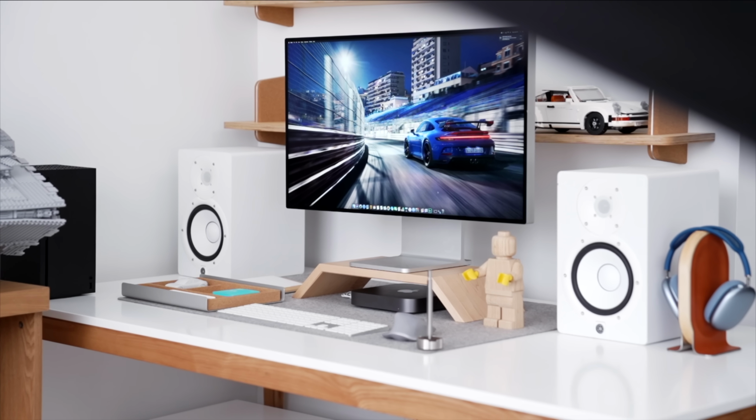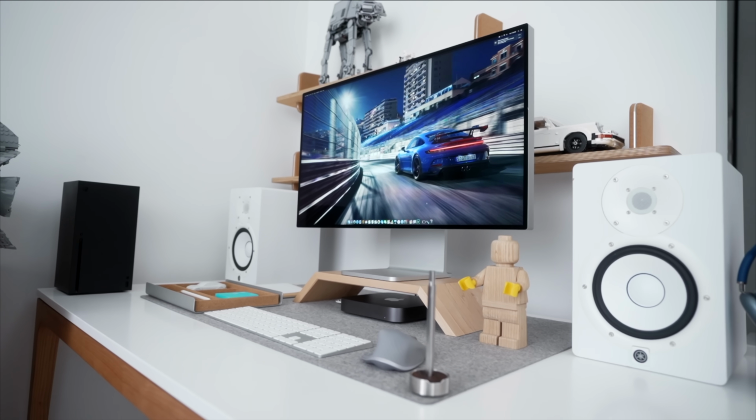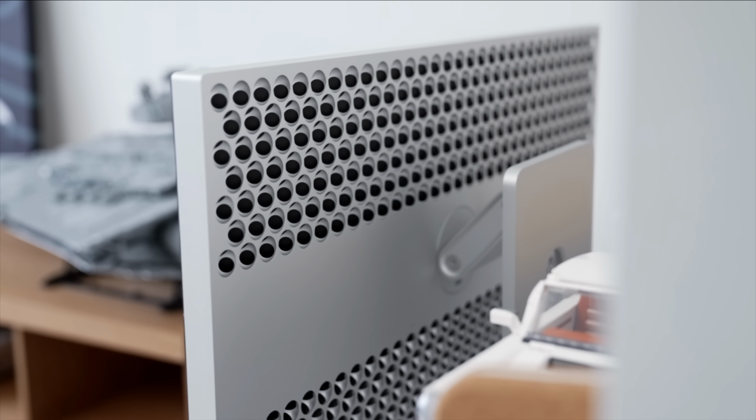The desk setup, which you see behind me, I'm not going to go in depth too crazy because you've all probably seen all of my desk setup videos, but I am rocking a ProDisplay XDR using the M1 Mac Mini. Most of the accessories are from Grovemade, and because we're in this old school loft with all the natural wood exposed, I thought it would be the perfect match.